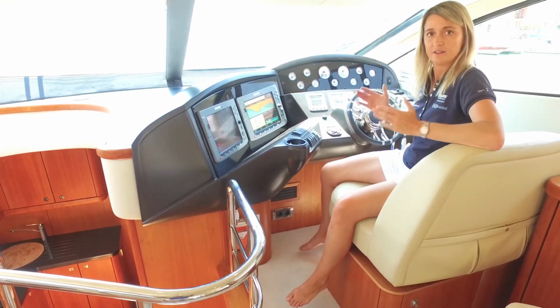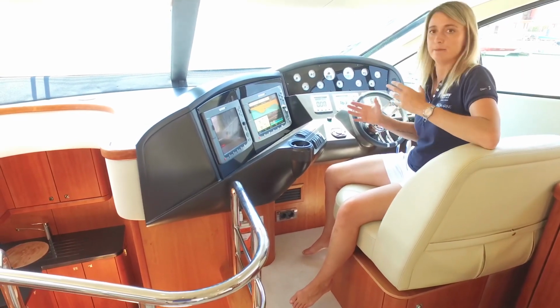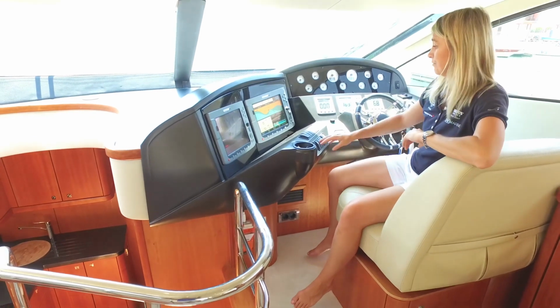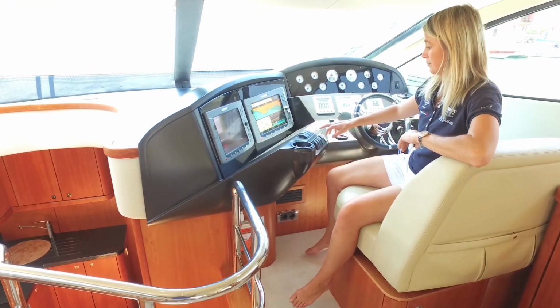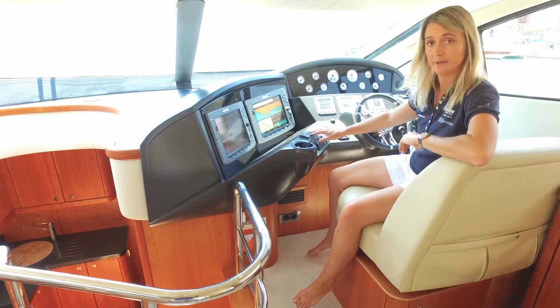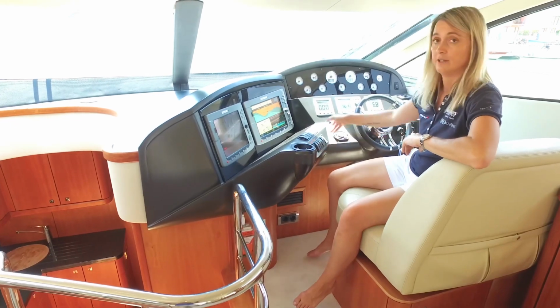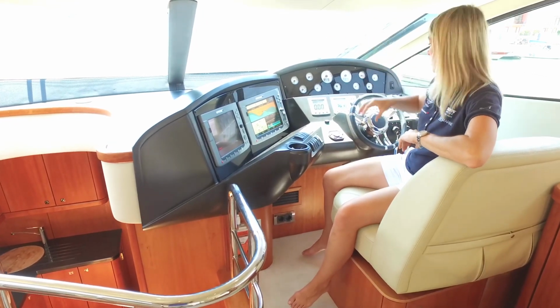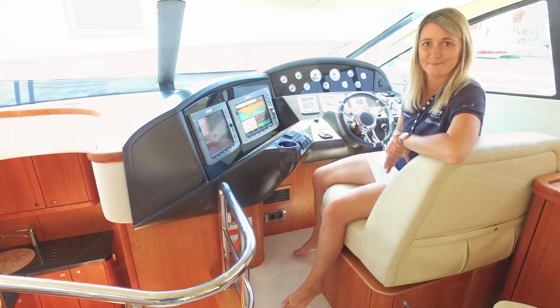Because these boats are quite heavy as well, they sit really nicely in the water even when you've got a bit of tide or a bit of wind against you. All the rest of your buttons are all here, really easy to get to, so anchor switch, battery link switch, bilge pump operations, windscreen wipers, your Jabsco remote searchlight as well, all there, really easy access. We'll take a look downstairs now as well.